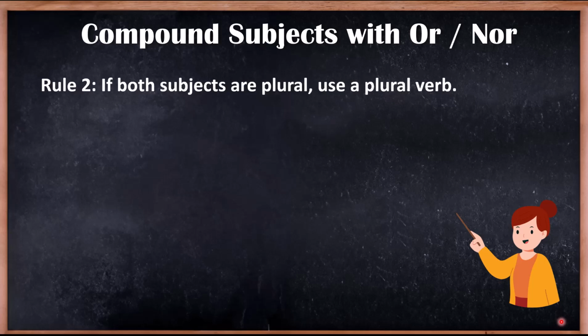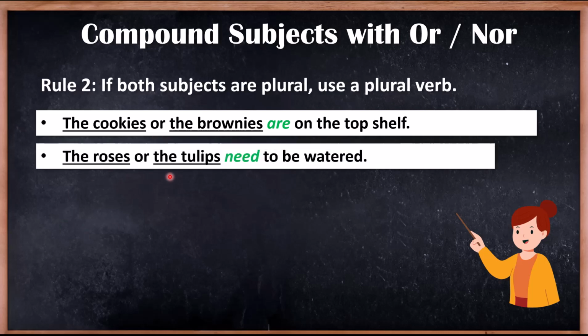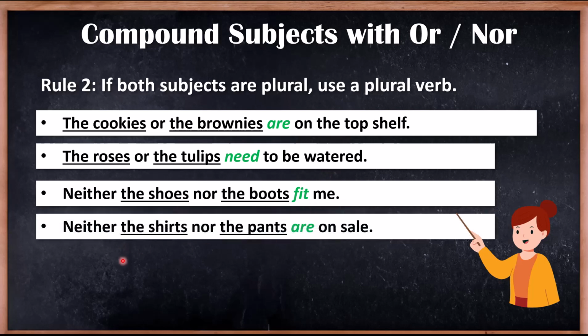So rule number 2, if both subjects are plural, use a plural verb. For example, the cookies or the brownies are on the top shelf. Here we have plural subjects connected by the coordinating conjunction or, so we use a plural verb. The roses or the tulips need to be watered. Neither the shoes nor the boots fit me. Neither the shirts nor the pants are on sale. So, two plural subjects, we use a plural verb.